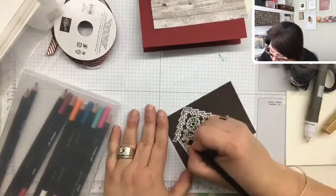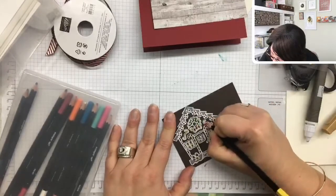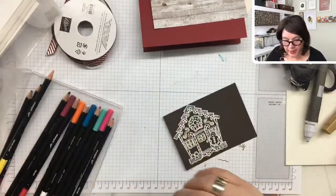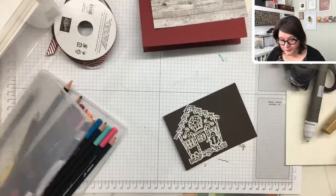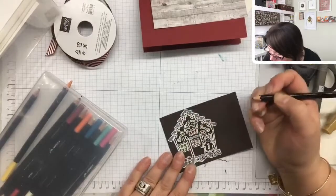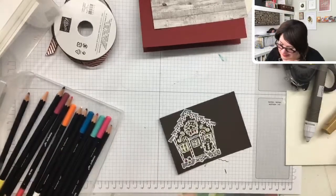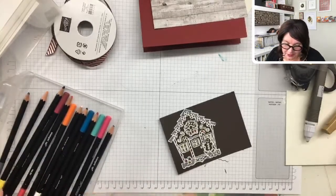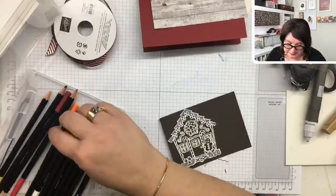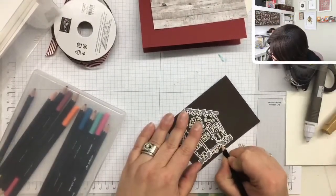What color should we do those spindles? Let's go in with yellow. Now, should I make the door red? I wonder what the early espresso on early espresso would look like. Nothing. Should I do red door? I kind of go outside of the lines. And I'll come back in with the white here.